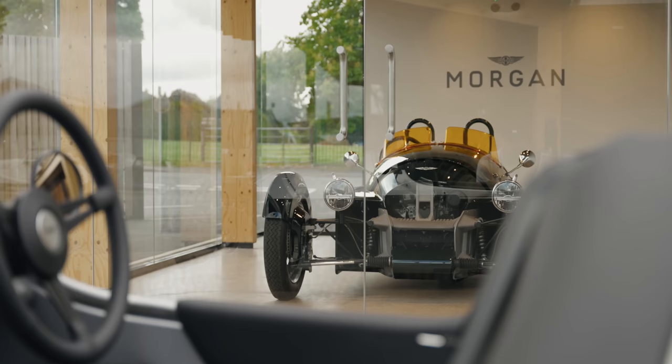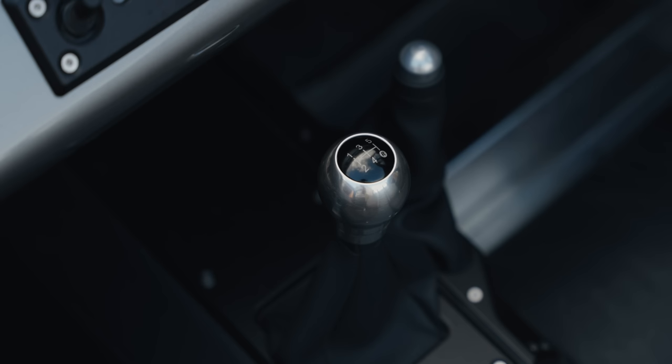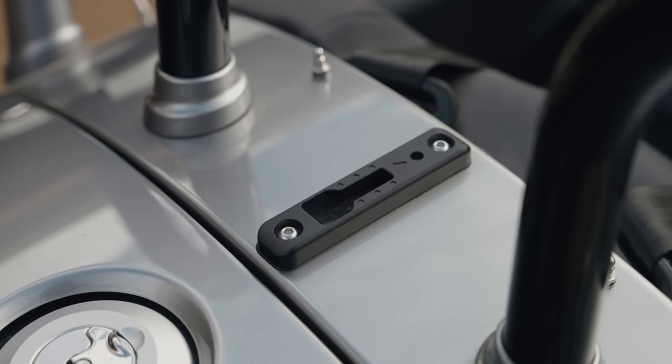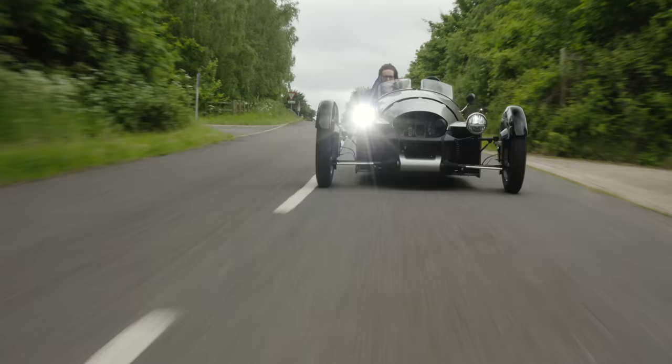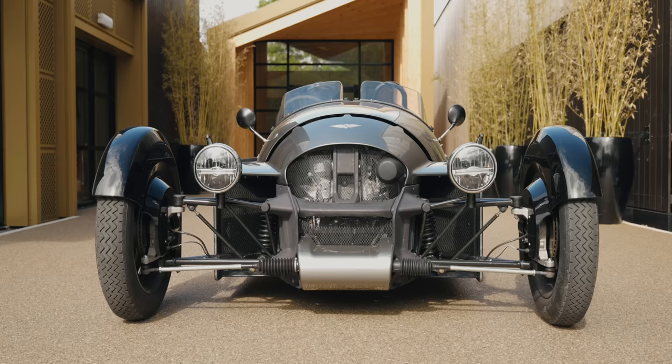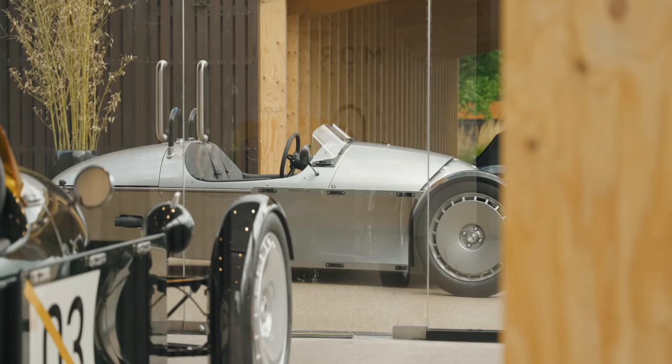Prices start at £42,000, but there are options galore. This stealthy rhodium silver spec has a few upgrades like heated seats, many mounting points, LED headlights, and even a navigation system. And it would set you back around £48,000. So, it's not cheap, but is it cheerful?